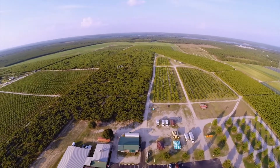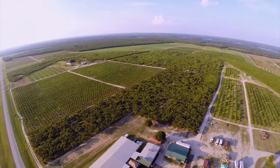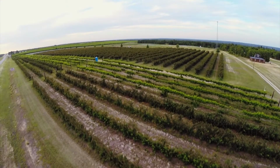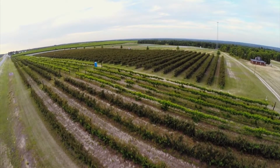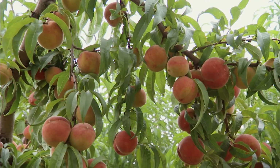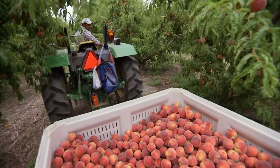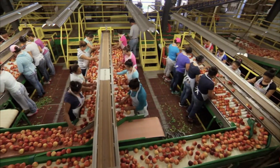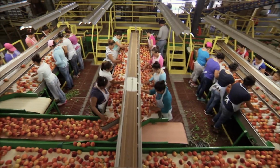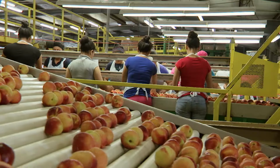6 of America's top 10 agricultural counties are in California's Central Valley. Fresno County alone raises more than 400 different crops on nearly 2 million acres of farmland. Even though agriculture here is a $5.5 billion industry, generally low farm worker wages also means that more than 20% of Fresno County residents live below the poverty line. Most of our families earn about $24,000 a year for the whole family.